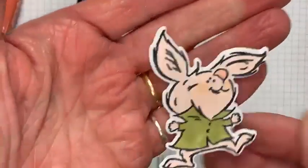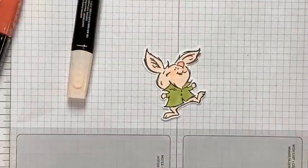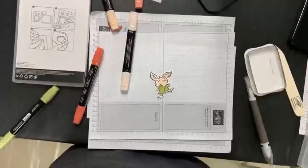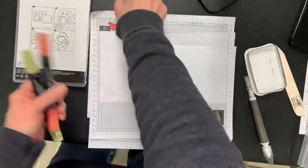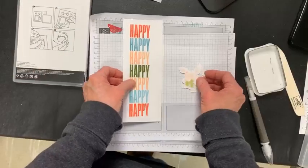Okay, so there is the bunny, right? Those cheeks were totally worth it. Look at how cute they are. Okay, now, there we go. All right, let's get the blends out of the way. The card is nearly done.